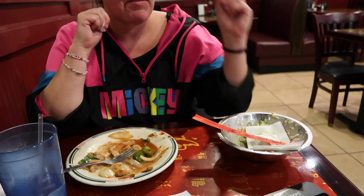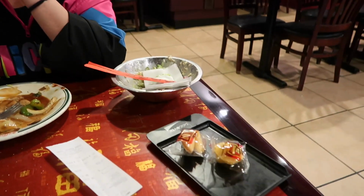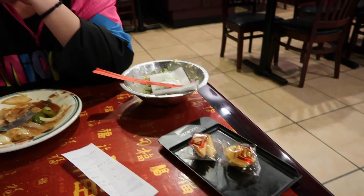22.25 plus tip. And they've got to bring us fortune cookies that we can't even eat. Should we feed them to the ducks? We can still read our fortune.